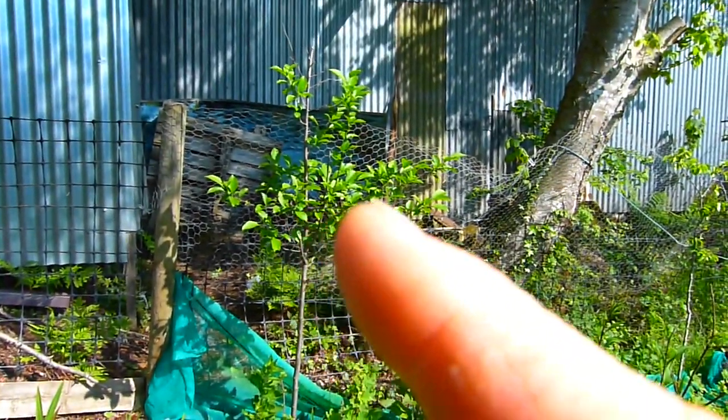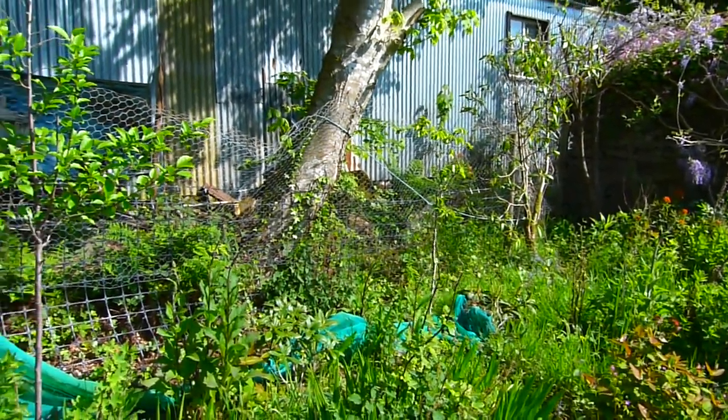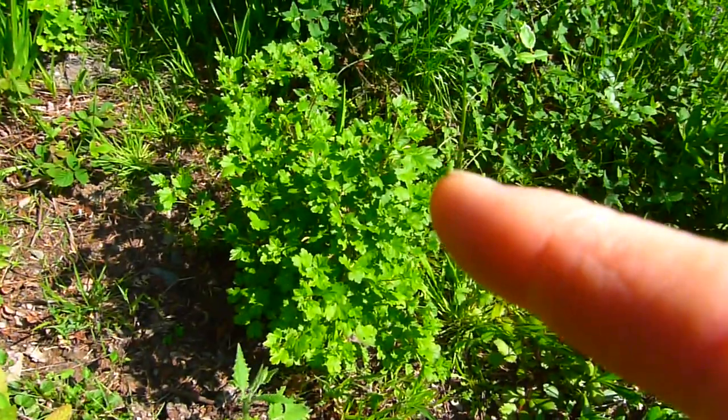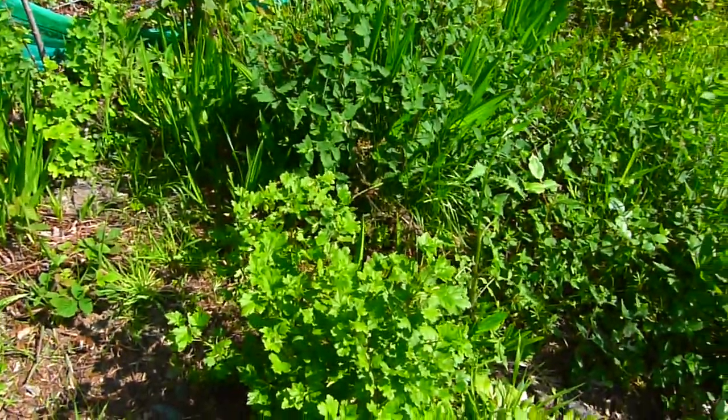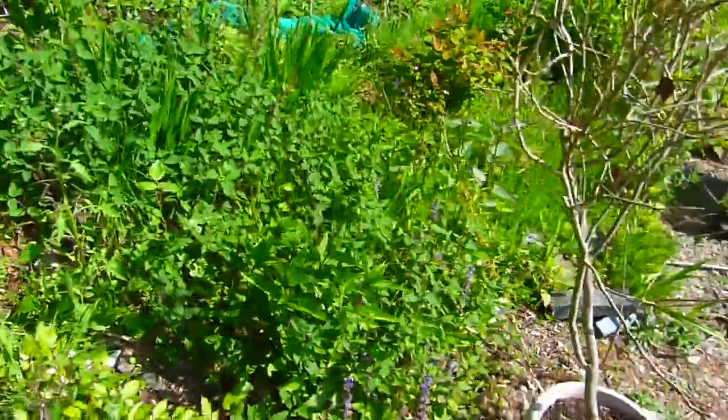So this tree here is a damson, I think. And then I've got another pear tree next to that. And I've got some gooseberries. I like to plant fruit in with my trees and my flowers.